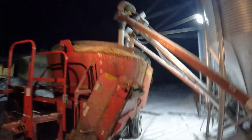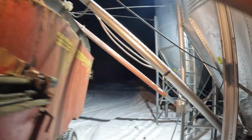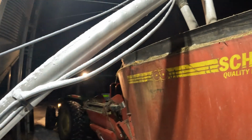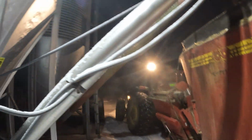Load up for the second load. This will take like 10 minutes, maybe. I've never actually fully timed doing all 3 grains, but something around that. First one goes the fastest. This middle one, which is the mixed ration, that's definitely the slowest.